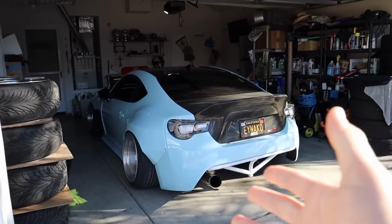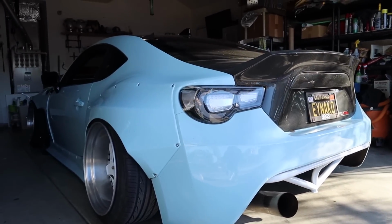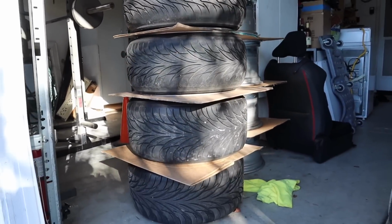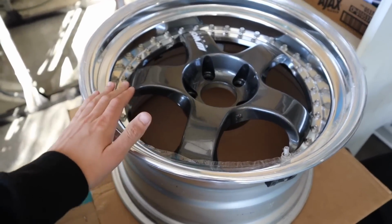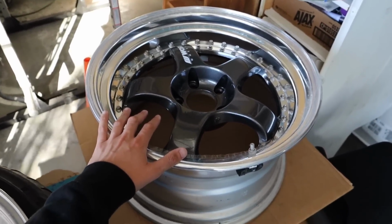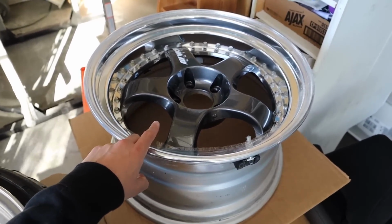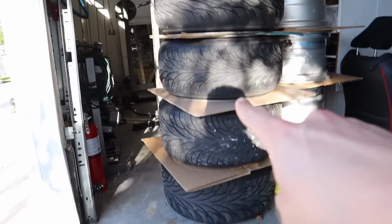Today is finally the day we're gonna be throwing on the new wheels for the FRS. So we got them right here. I've been teasing them a lot in the previous videos. Right next to them, we got the new wheels for the STI. Don't worry guys, I did not forget about this video or anything. The video of putting the new wheels on the STI is coming very soon. But yeah, for today's video, we're gonna be focusing on this stack right here.